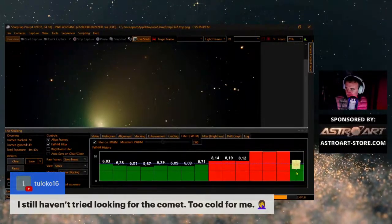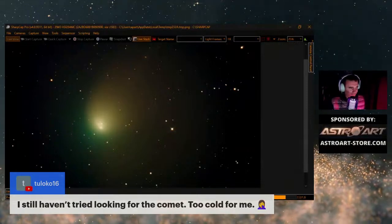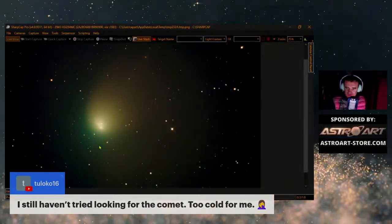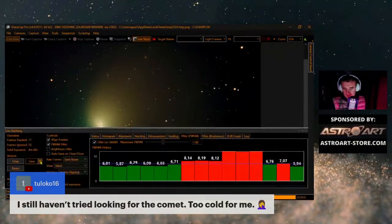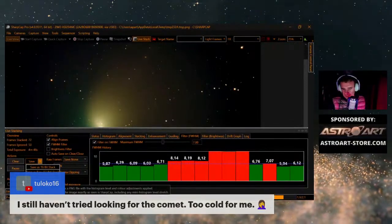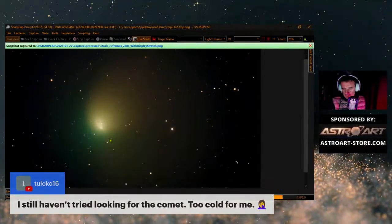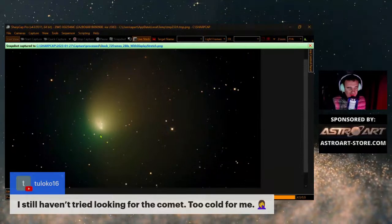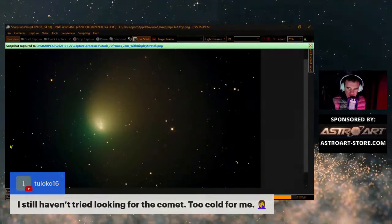Yeah, loads of wind. Now it's green again. It's the green comet. I will take a snapshot because this will be blown away, the core. This has a name. What's the name of the core? Who knows? The name of the core, this.